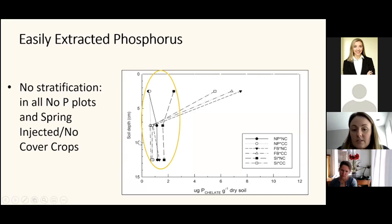And so what's interesting, this is a similar graph. So on the vertical axis, you can see that 0, that's the soil surface. And down here, the 15, that's the depth, so at 15 centimeters. And then these lines are our 6 different treatment types. So our 3 fertilizer treatments combined with cover crop or no cover crop.